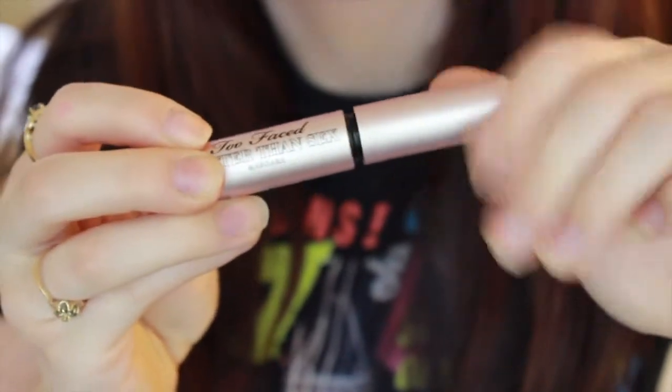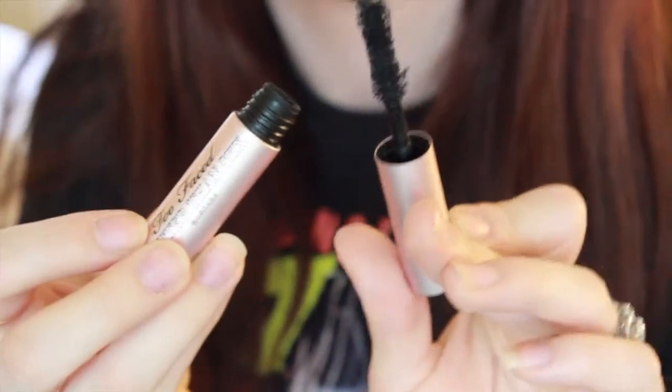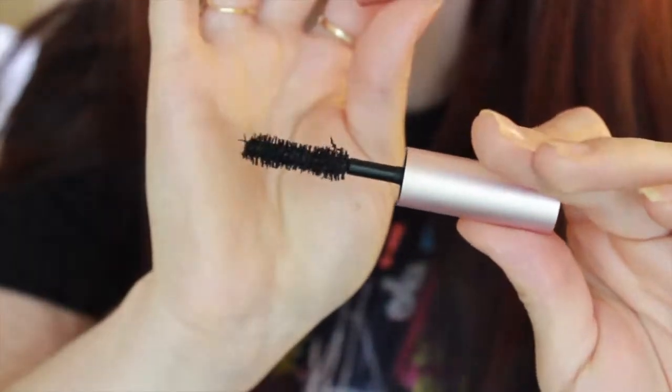Okay, so the last eye product I'm going to talk to you guys about is the Too Faced Better Than Sex Mascara. I've mentioned this before. This is actually a sample size that I got, I think, with a gift with purchase from Ulta. I loved it when I first got a full-size bottle of it, but I wasn't totally sold on repurchasing it again. After using the sample size continuously, I'm dead set for sure. Probably going to repurchase this, and I could definitely put it down on my list of one of my favorite high-end mascaras ever. This stuff is amazing.